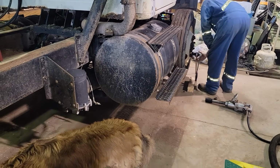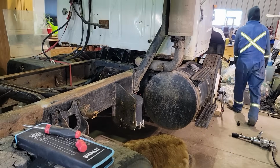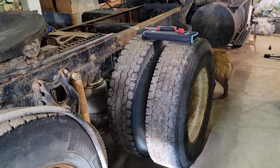Tier's gonna get those tires off while I'm doing this. We'll load up some jacks, bottle jacks, and blocks of wood, and hit the road and try and go get that truck back with some tires on it, and try and make it home.